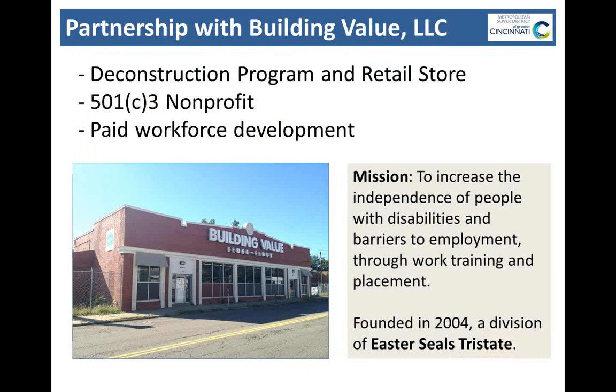Good afternoon. Thank you for joining us. Building Value is a social enterprise that at its core is a workforce development program. We chose the method by which we do our training to be deconstruction, which is the systematic unbuilding of any structure to maximize the salvage and minimize the waste.